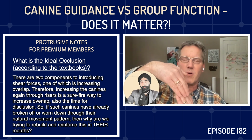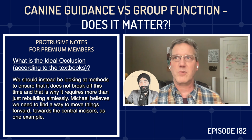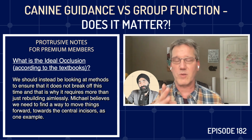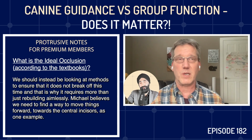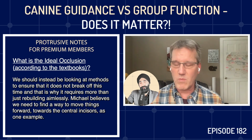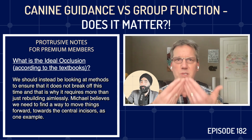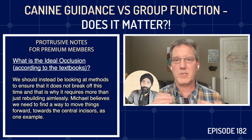So if they broke it off, what are we doing different to make it not break off this time? And that's where I'm going to look at how can we move things forward. And when I say forward, I mean towards the ones. And that is canine initiated at 70% muscle activity towards the ones. And this will always come to me when I'm doing some sort of smile design. And I don't do all full mouth rehab. Sometimes it's just the anterior four and maybe fixing the lower incisal plane.